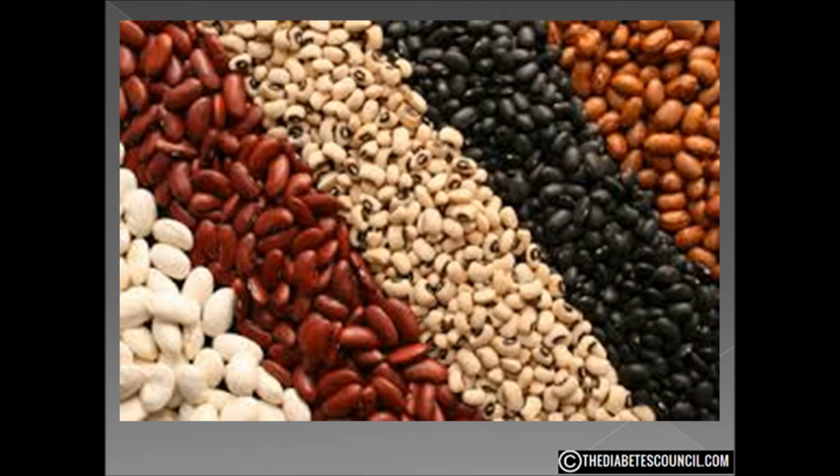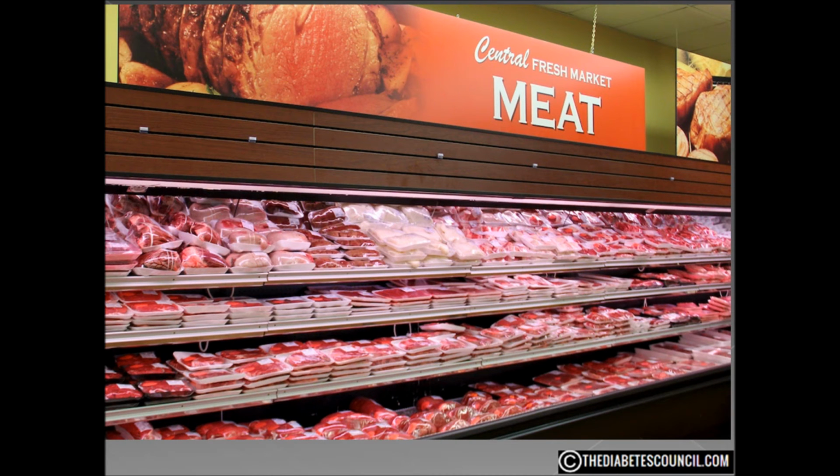Any beans are good. Grab a few cans, you'll thank me later. Now, the meat aisle is up next. There are a lot of people who will tell you to walk on past the meats. I'm not one of them. I believe in a low glycemic load diet, and meats have a glycemic load of 0. That means they have no impact whatsoever on your blood sugar.